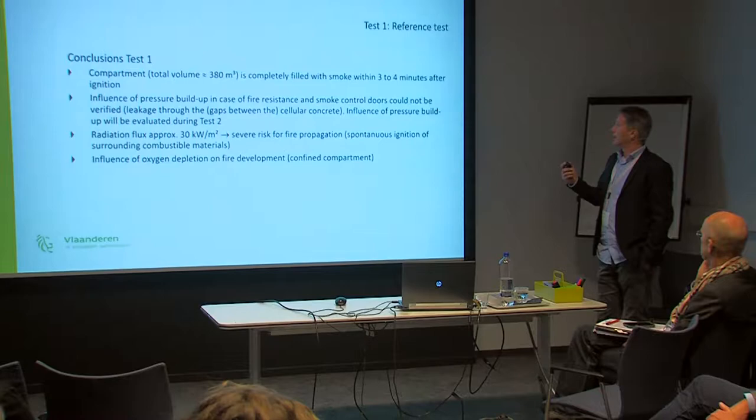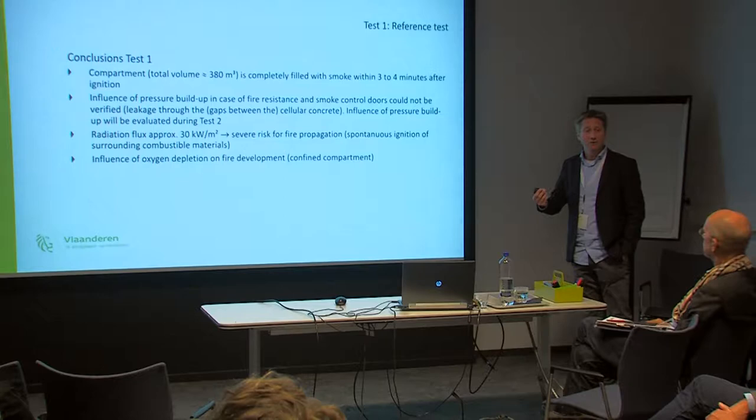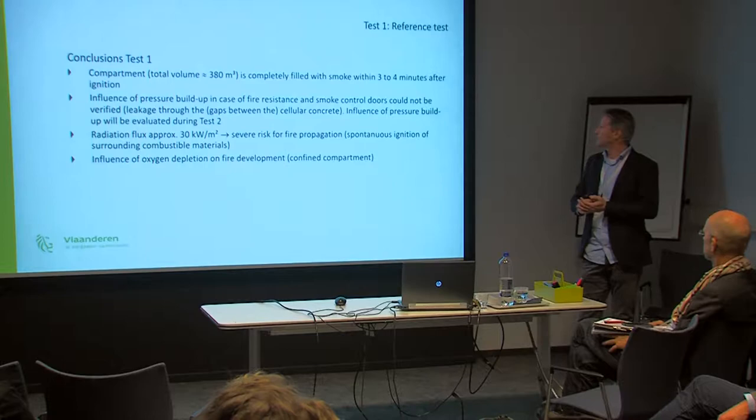The influence of the pressure buildup on the smoke control or the fire resistor could not be evaluated, because there was a leakage through the gaps between the cellular concrete. So if you have a leakage through there, you do not have a pressure buildup. So we couldn't define the influence of the pressure buildup. It will be evaluated during the second test.